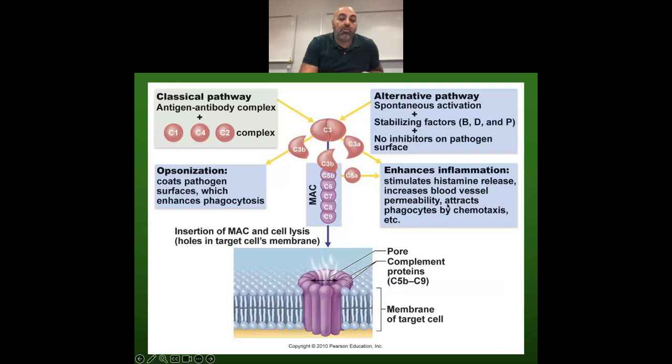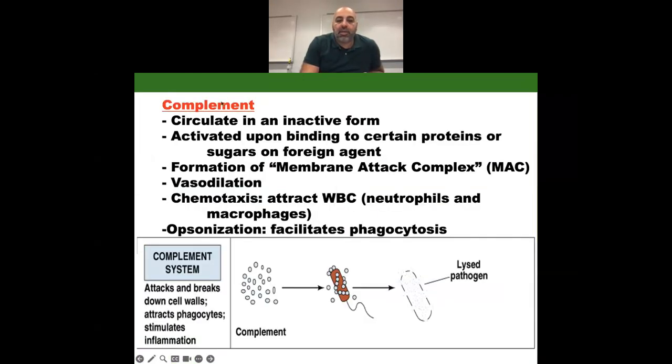Okay? There are people that are deficient in this. You'll come across it. It's rare, but you can come across it. They tend to have a lot of bacterial infections. They can't deal with it. So this system is active in us all the time. They get skin infections, stuff like that. It works even in that environment. So complement, it's circulating, it's inactive. We activate it. Once it's activated, we get MAC, we get inflammation, we get opsonization.